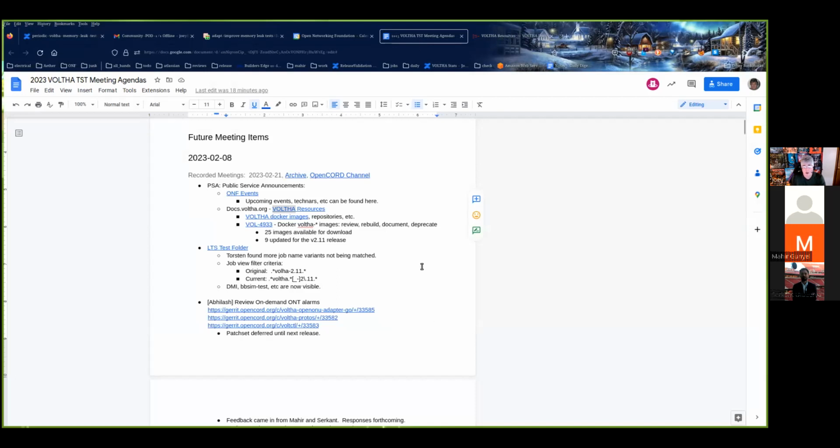here as well. For Docker, there's a ticket open right now to go through and review a bunch of the images. There are quite a few Docker images available right now, about 25 of them. With the last release, we only updated 9 of them. So we're just going through to figure out what's been... since we did the transition from Python over to Golang, some of the images are legacy and they're no longer used. We're just trying to identify those.